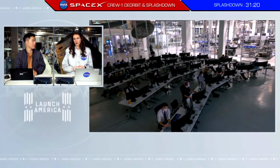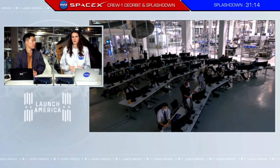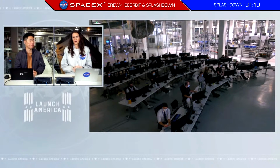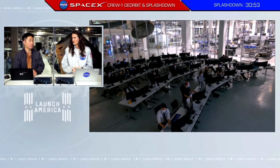Dragon is a fully autonomous vehicle, and so it can fly itself. The crew can step in if necessary and command some movements of the vehicle and some other actions, but things have moved very smoothly throughout the day so far, so we are looking at an on-time splashdown at 11:57 p.m. Pacific time off the coast of Panama City, Florida, and hopefully along the way the astronauts will simply be able to monitor.